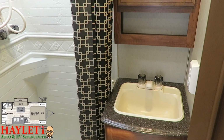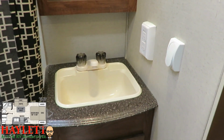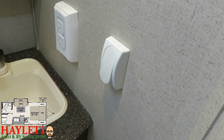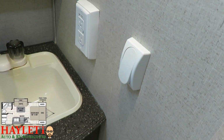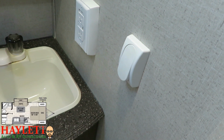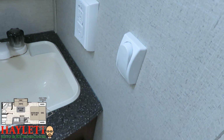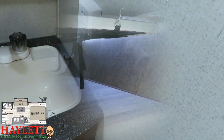But as we come down here, more of that sealed edge press membrane countertop stuff. And another little thing I like in these Freedom Expresses, it's tiny stuff, but tiny stuff makes big differences. They got the bigger paddle switches so that when you're tired, if you got to use the bathroom at night, you're just sort of slapping around the wall, it's easier to find this switch with your hand, although smacking the wall like that, you're still probably going to wake up your spouse.